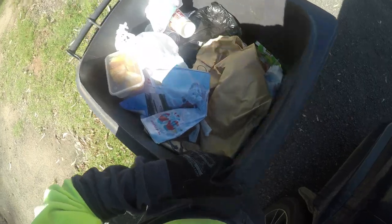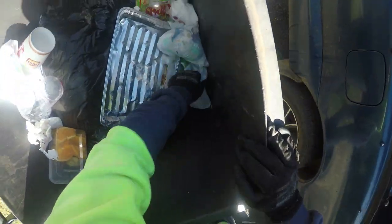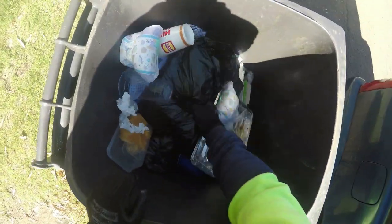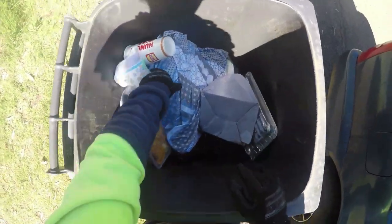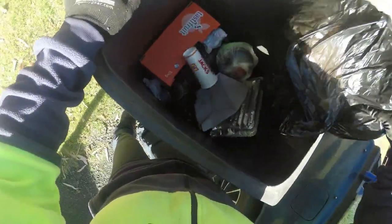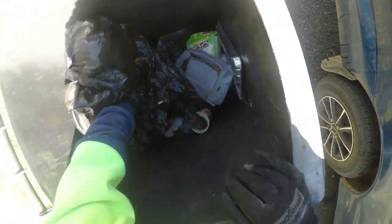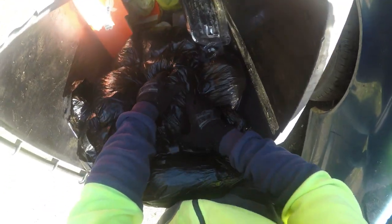Alright. What do we got in this one? Paper. More paper. Probably just paper. Feels heavy. Oh, what the devil? What's that stuff? No label, not chancing it. Ew, she's sticky stuff. It smells alright though. Oh. Take that. We'll take that. That's a fresh one. Poo. It's a pooey one. Nothing in that bag. Nothing in that bag. Oh, there's a can right there.